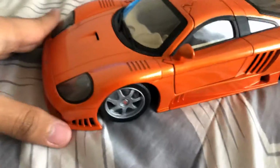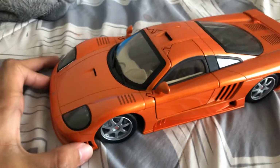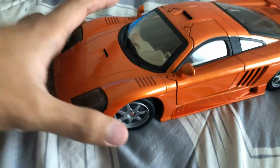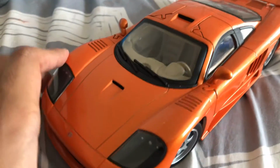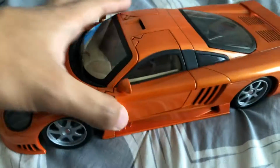And number one, probably the one that might get the most hate, the Hot Wheels 1:18 scale Saleen S7. Now, I know you're gonna say, why in the hell is a less detailed and kind of cheaper 1:18 scale car in the number one spot? Well, because of how much it means to me. This car literally started my whole 1:18 scale addiction.